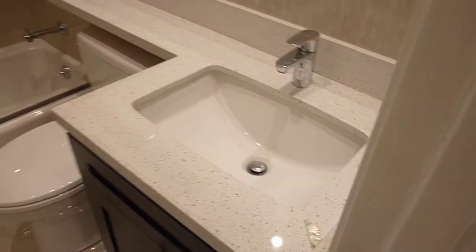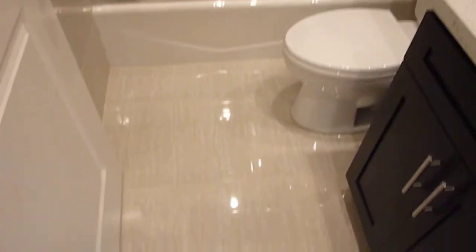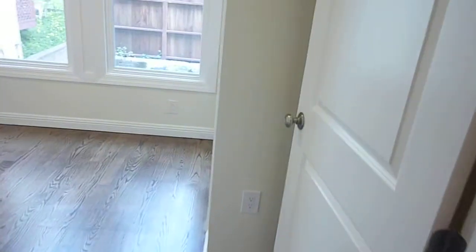Third bedroom. A little unusual shape with two windows, a mirrored closet. A fourth bedroom. It's a bigger closet. Here's the second full bath on this level. All the baths are very similar. So again, you have four full baths and two half baths. Same count on each level.